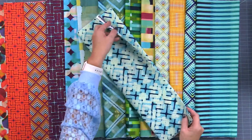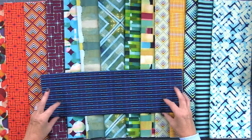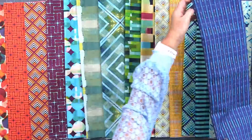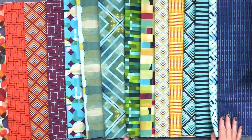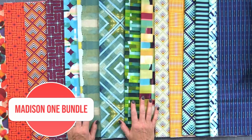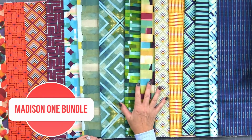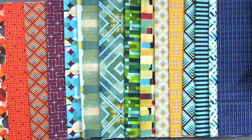And this one with the navy and the light blue. And then finally the darkest blue print here, Madison 1. This one is going to give you very similar effects in a quilt, just like the very abstract prints like Abandoned, like we had in Warehouse District. I feel like that will give you a very similar feel. So I can't wait to play with this.